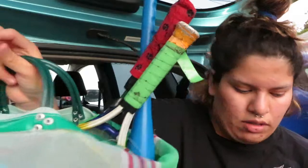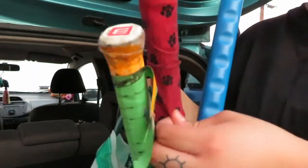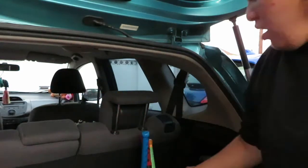That's my sports bag, I guess you can call it. My sister made me this because the old one was really old, so it was staining our hands. So she made this and now it doesn't stain our hands. So shout out to her.